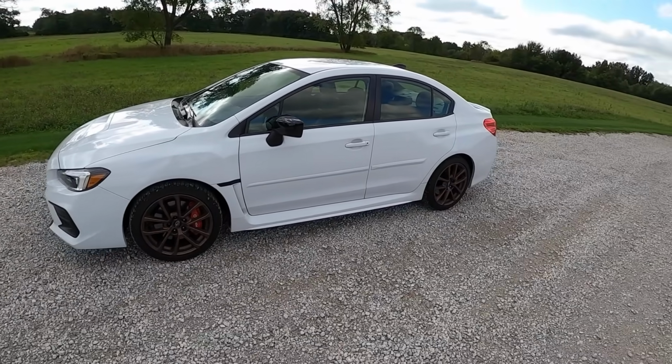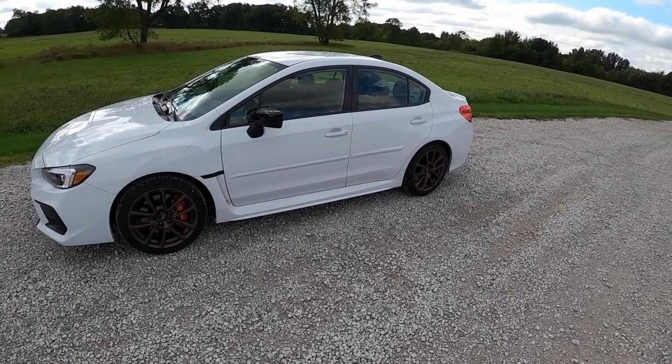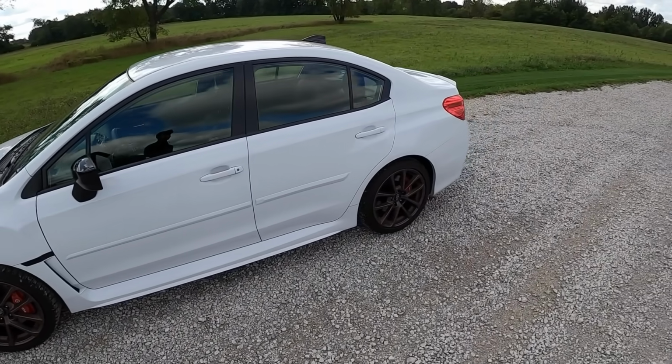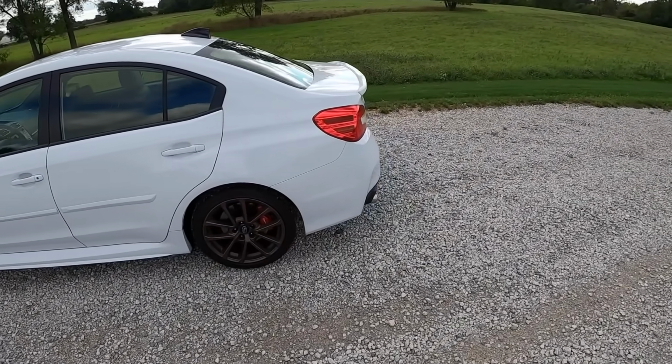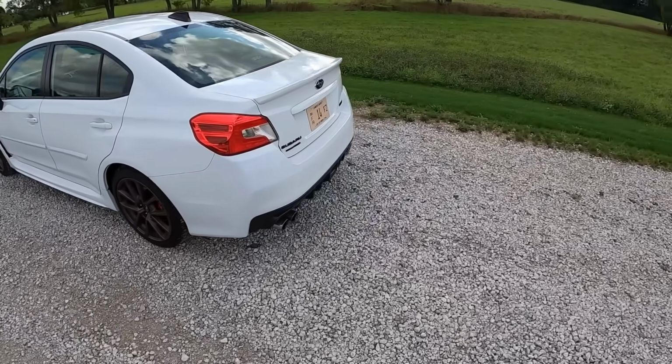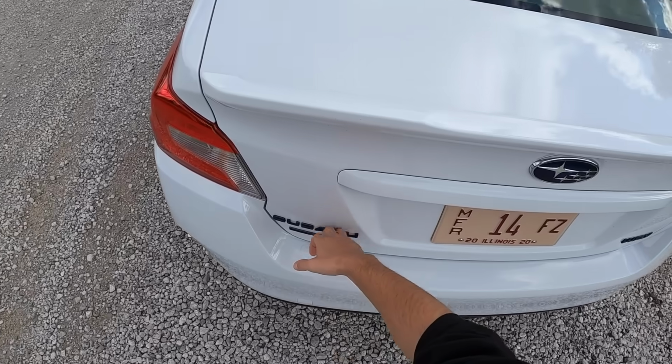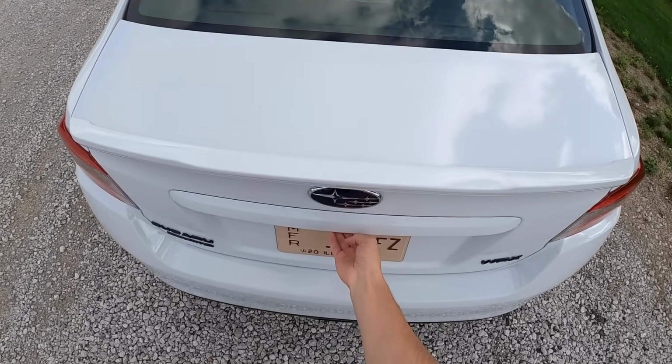But if I'm being honest, $4,200 on top of 29 grand is getting dangerously close to STI pricing. And if you think it's worth it, go for it. This is only limited to 500 units. You get some blacked out Subaru badging in the back too.